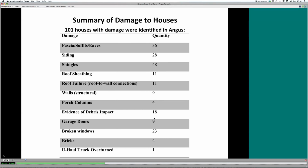We also had structural failures on the walls, and I'll talk more about those because there were some interesting aspects of that, and about 10% of the houses had structural failure of the walls. And then we had other things.